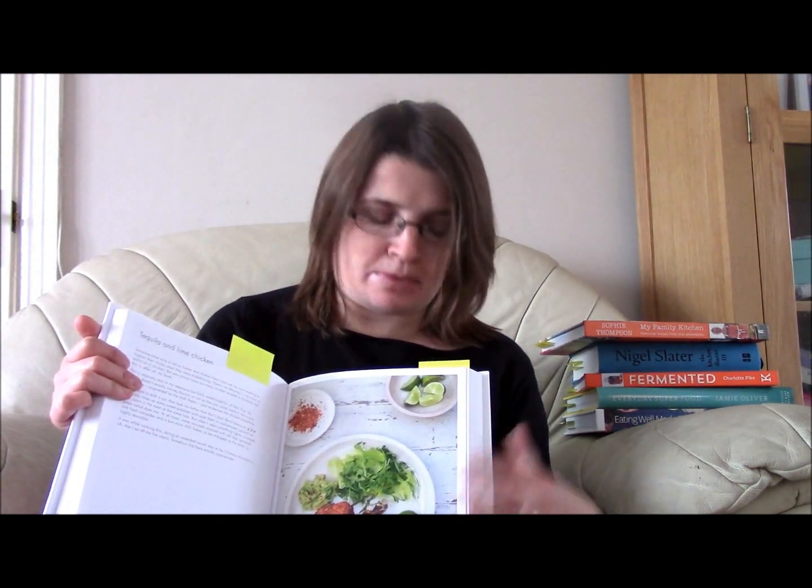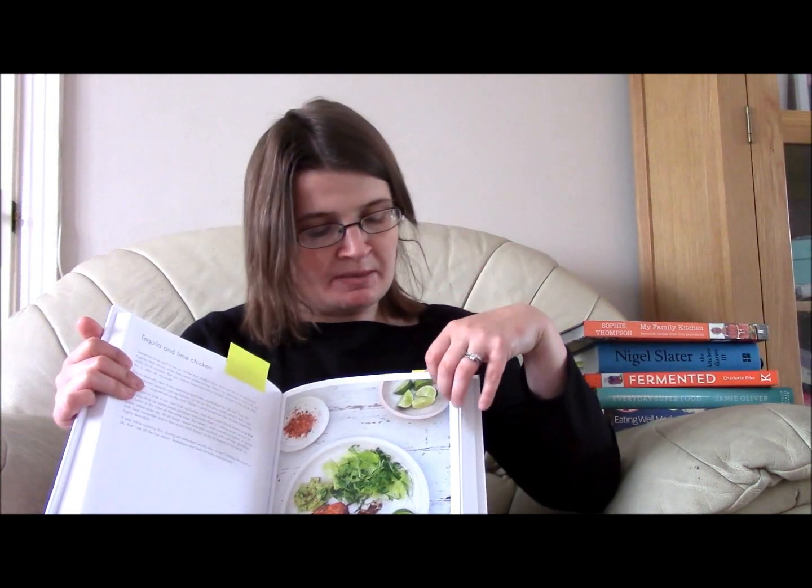One of the recipes that appealed to me, not because I like alcohol obviously, is tequila and lime chicken, which to me looks completely beautiful in this photo. But it also sounds really easy and achievable for a weekly meal as well. And with it being Nigella, you couldn't avoid the cake. Now this is a cider and Chinese 5-spice bundt cake. Doesn't that look amazing? I've got to give it a go.